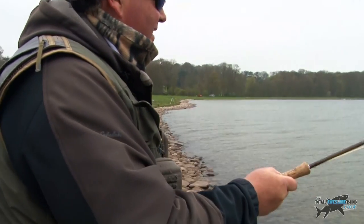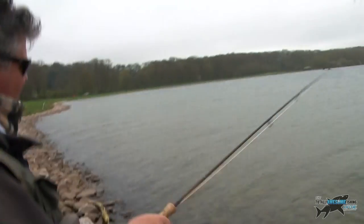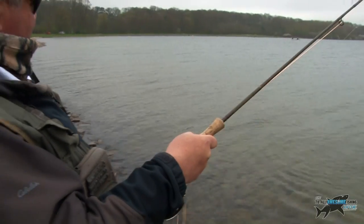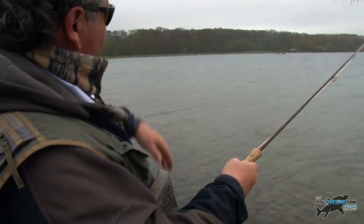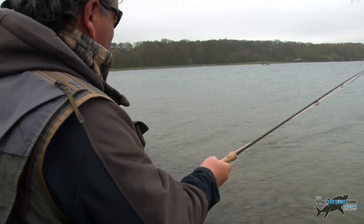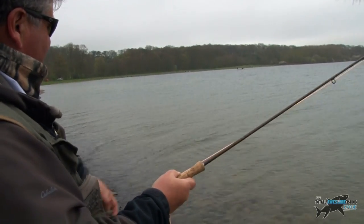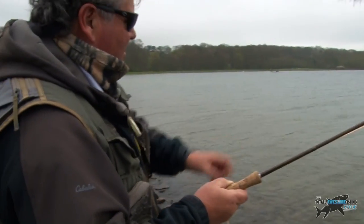Now, this would be a first year stocked one, would it, you think? This is a recent stocker, you can tell. It's pulling hard, but not as hard as you'd expect a bigger one or a grown-on one. And I can tell by the colour of it, it's not as bright silver. But still, yeah, look at it, pulling, it's lovely. Fish going well, yeah. So what fly and everything there? A large buzzer, no.